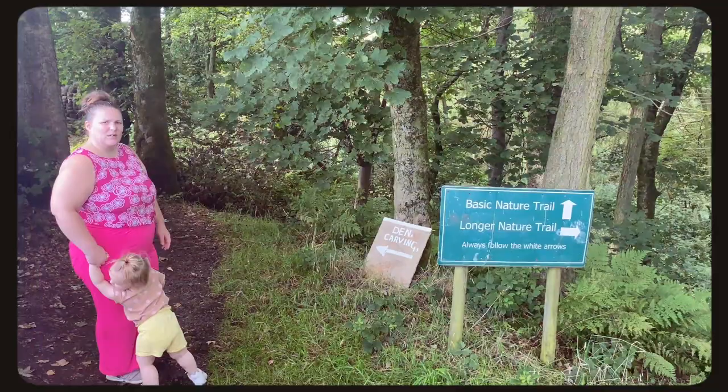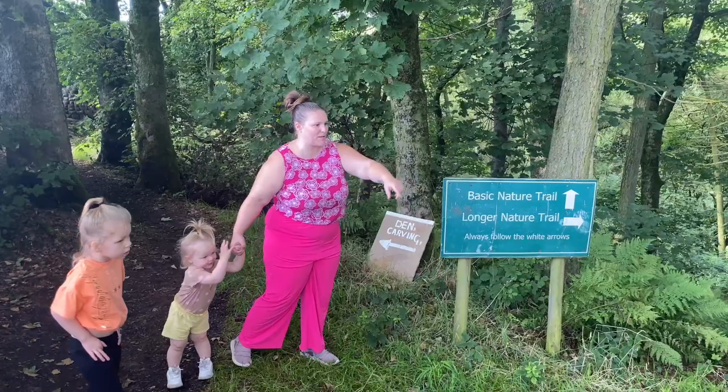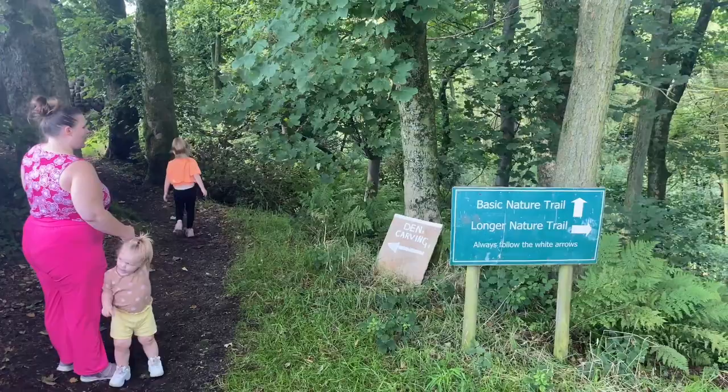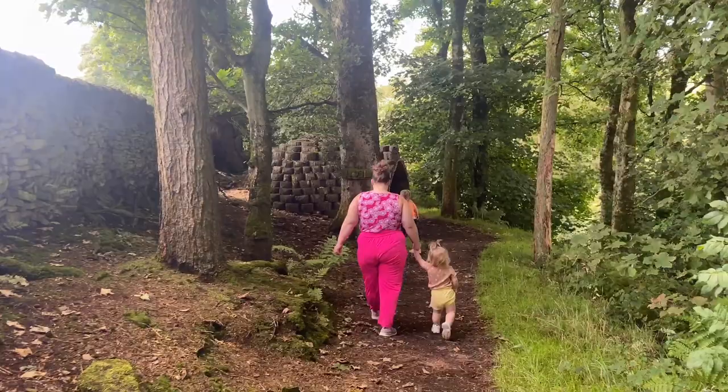So we're going to do the basic nature trail, because the longer nature trail looks a bit too steep for Everleigh. So we're going to do the basic one, which is this way, I'm presuming. It says straight, yeah, so it's down that way. I mean, don't literally go straight, otherwise you might go off the end. Can we climb on the first day? Yeah, look. Right, can we go in there? Right, don't run.